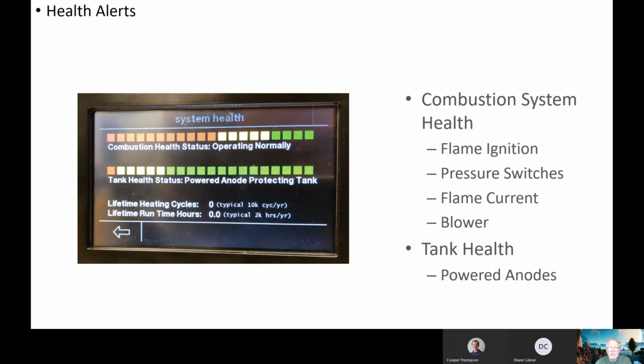All that plays into this combustion health, and that's going to be down from green into the white or the yellow or orange, depending upon what's going on with that heater. If everything's the way it's supposed to be, it should be sitting up there in that green.